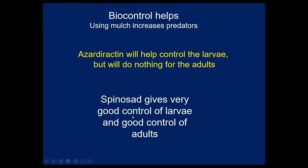So there's three major pests that spinosad controls. And no, I don't have stock in spinosad. I don't sell it. It's just something that works very well. And it's also organically approved. So our organic organizations approve of spinosad being used because it's so safe.